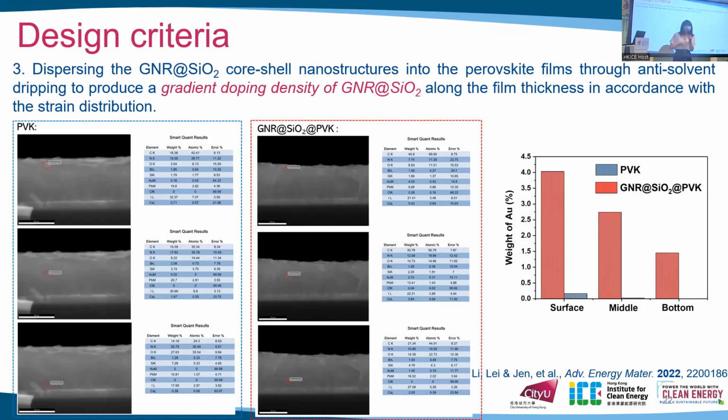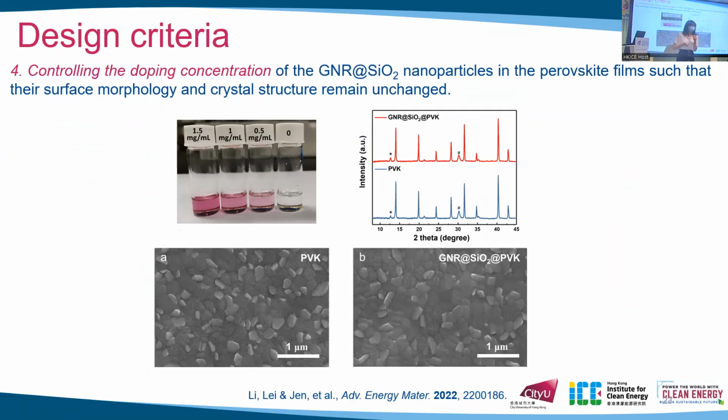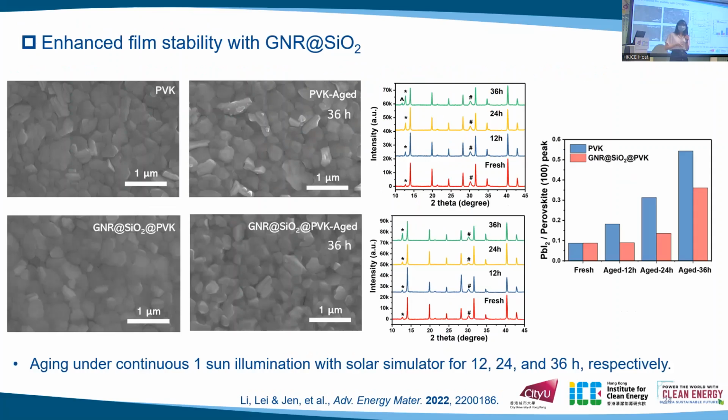And the last, we have to control the doping density of the nanoparticles such that the surface morphology and crystal structure remain unchanged, so that we can carefully conclude that all the improved performance comes from the local heating effects. So we evaluate the enhanced film stability by aging the perovskite samples under continuous illumination.